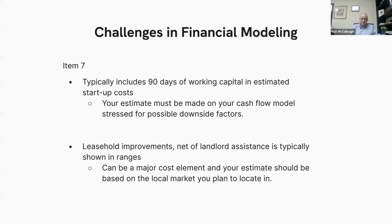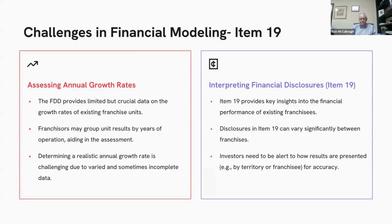In the item 19, I think some of the difficulties that you may have is, again, trying to figure out if the data that's being shown is for a 5-year-old business or a 10-year-old business. So one of the things that you probably ought to do and think about is, as you develop your model, as you become more and more familiar with the brand and you're looking at the disclosures, start your list of questions of things that you need to try to tie down.